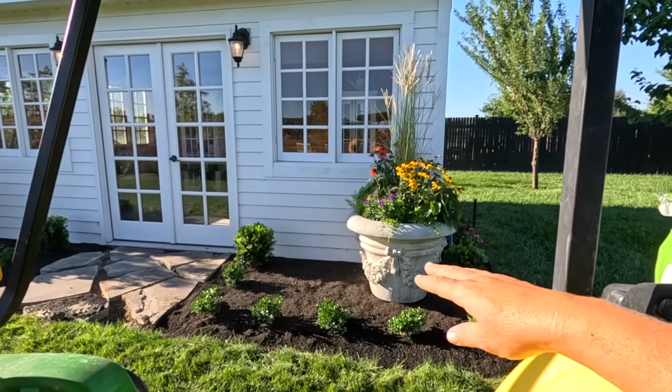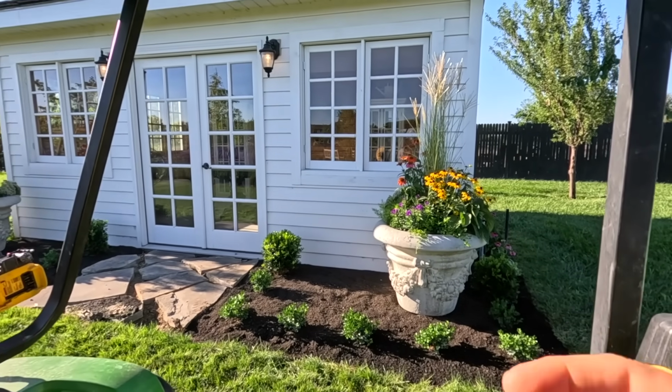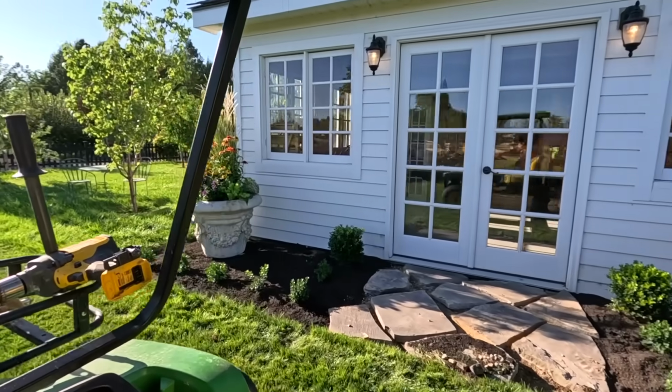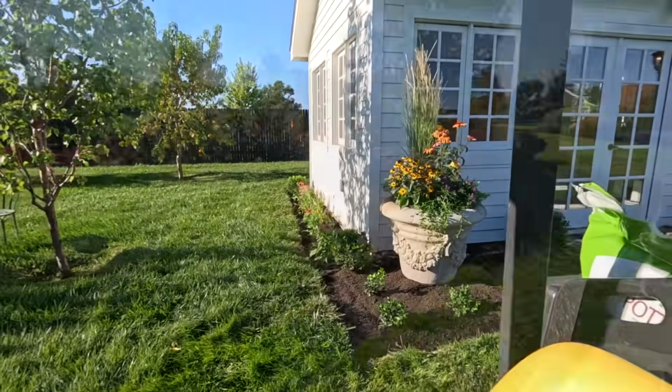Maybe we can just play with annuals in this spot and just shift the pot depending on what we decide to do. I don't know. I'm just enjoying this so much. And it's been here less than 24 hours. Beautiful. Look at this.